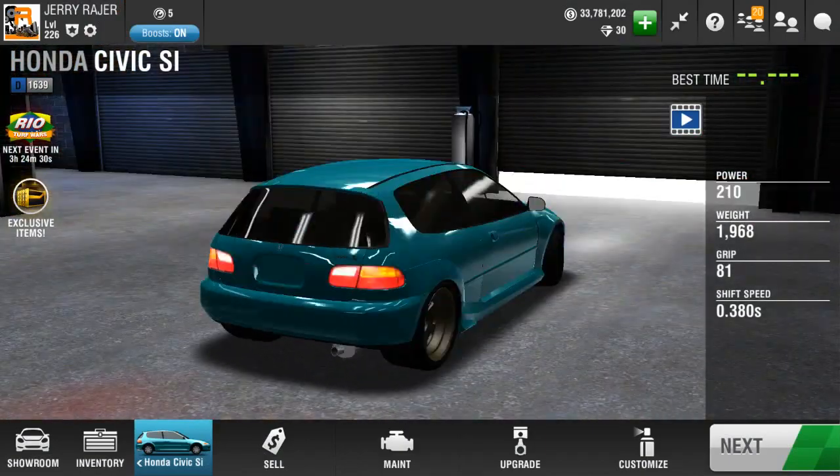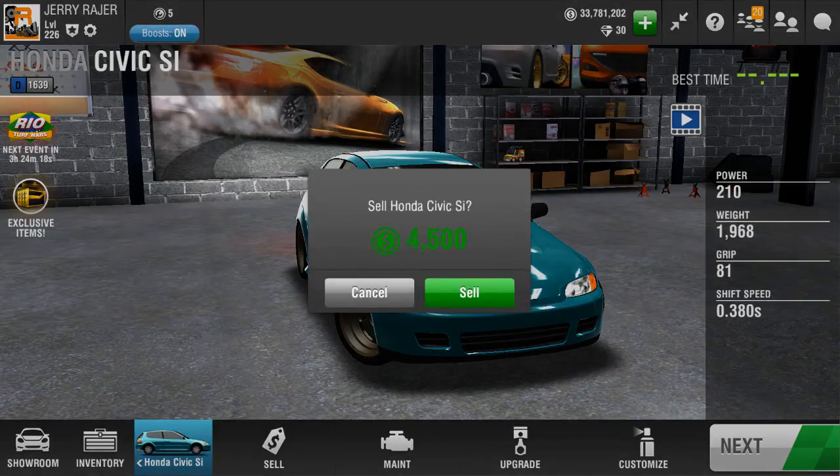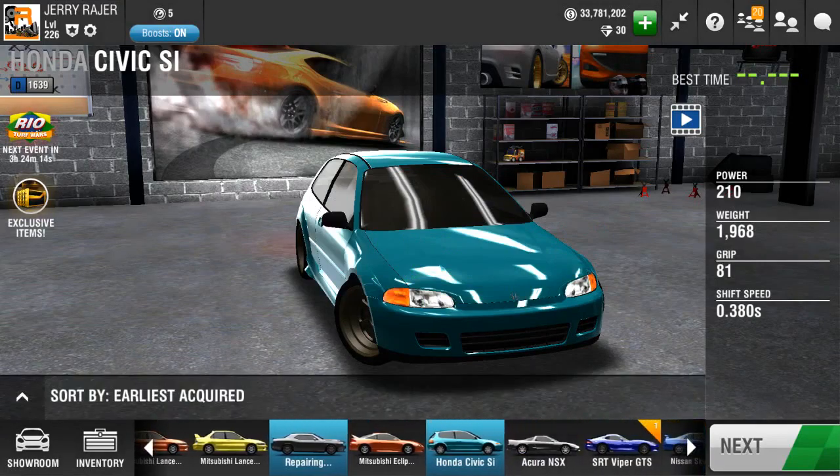This was probably the oldest Civic that I have. The first campaign car that I chose was actually the Dart. I didn't choose the Civic, so this was the first ever Civic in my garage, and it's still here, so I'm not gonna sell it. That still holds up for something.